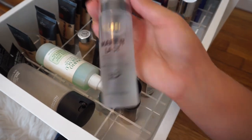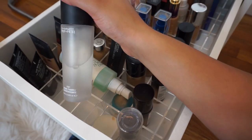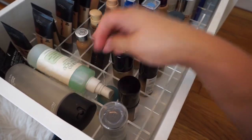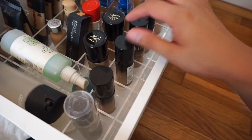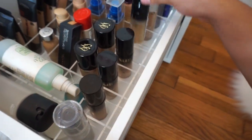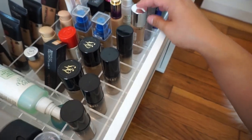Their setting. What is this? Setting spray. And then my MAC setting spray is a must, and my Mario Badescu spray is a must. Then I have a lot of the Milani shades because they actually are really great. They're full coverage, so I like that a lot.